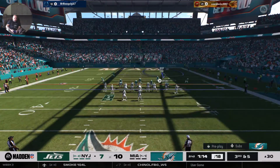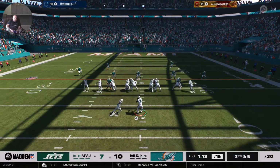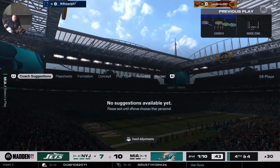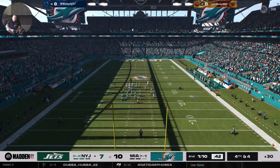Third and 5. Here we go. They'll try to get this one on the ground, but he goes nowhere. Call doesn't pan out. It's going to bring up fourth down. No gain on the play.